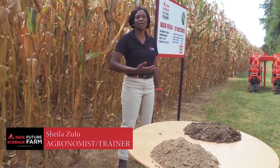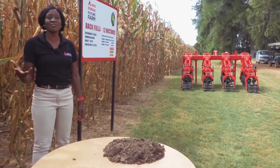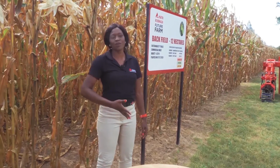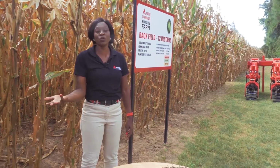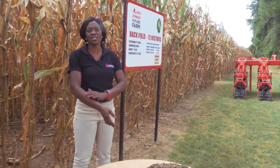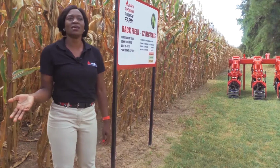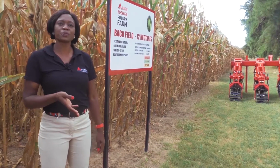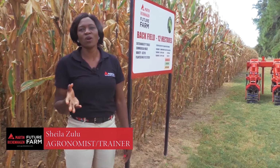This can include reaping, disking, just to create a fine seed bed. And then when it comes to the no-till, of course, as the name states, some people know it as zero tillage, because there's no tillage that takes place. There's just direct planting.